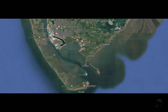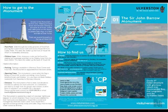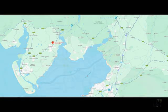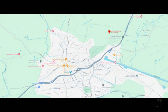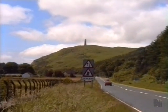On the way you pass through a town called Ulverston, and they have this monument on the top of Hoad Hill. The tower was built in 1851 as a monument to Sir John Barrow, born in Ulverston in 1764. He was a founder member of the Royal Geographical Society and second secretary to the Admiralty. Although the tower is a replica of a lighthouse, it was never intended to be lit, it was just a monument.